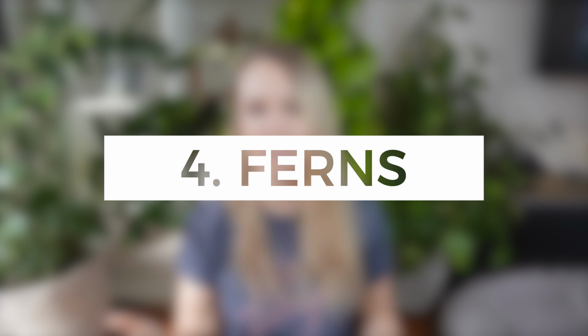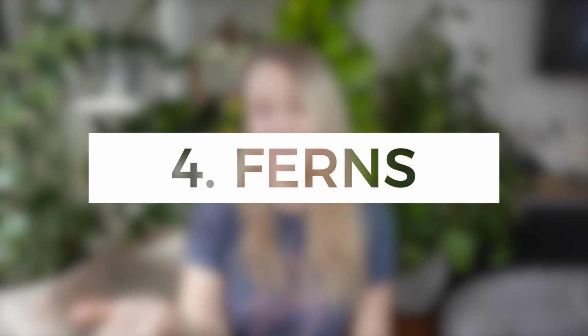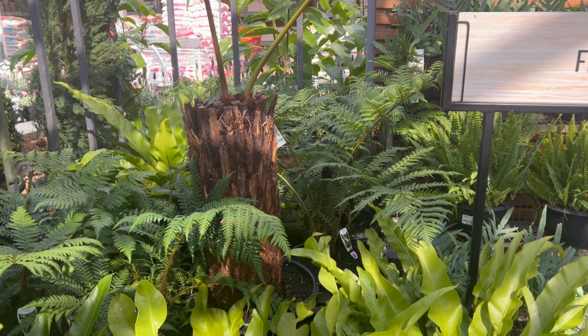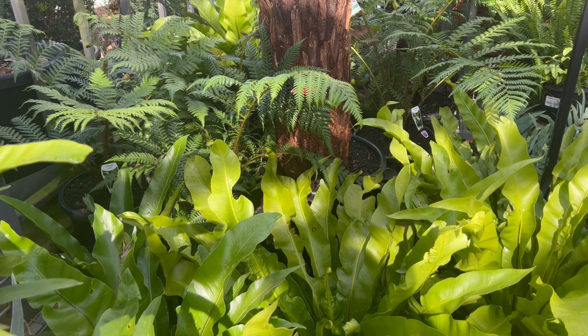Okay, so let's move on to a couple of different plants that you probably haven't heard of in these kinds of situations, talking about low light. So one of them is ferns. Now, you can get a whole lot of different varieties of ferns. Some are very delicate, some have quite big, thick leaves, and some ferns are actually pretty good in lower light and other ferns are not.